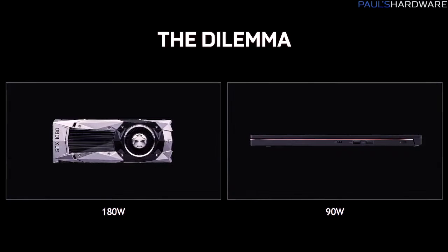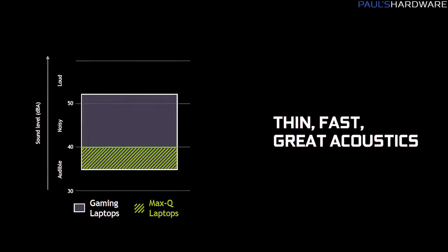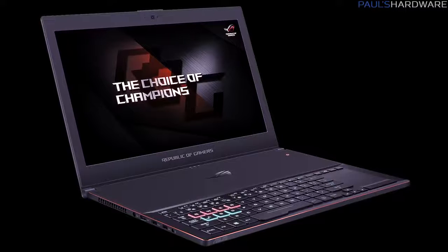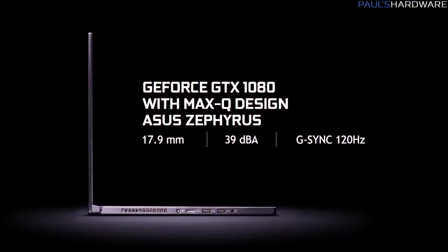It's even more difficult when you have to meet Max-Q standards that NVIDIA has set, which means it has to stay below 41 dBA while gaming, so very, very quiet. The demo notebook that they showed off for this purpose was the Asus Zephyrus. That's an ROG laptop. It's 18mm thick. It's got a GTX 1080 inside and a 120Hz G-Sync monitor.